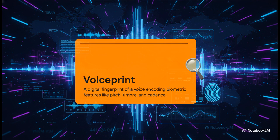Now, to really grasp AI voice generation, we kind of need to understand the underlying technology here, which is called a voice print. A voice print is essentially a digital biometric fingerprint of a person's voice. It encodes highly unique features like pitch, timbre, resonance, and cadence. This exact technology is what makes AI voice cloning platforms sound so unbelievably realistic today.